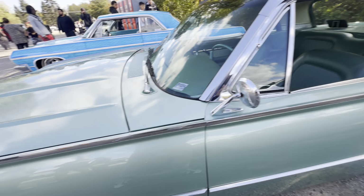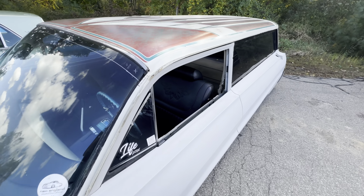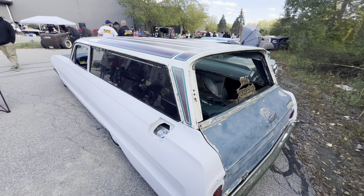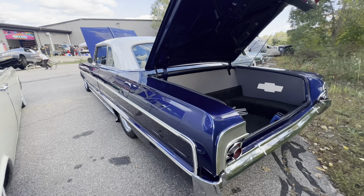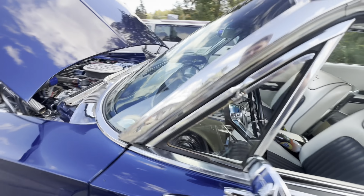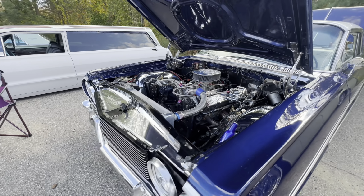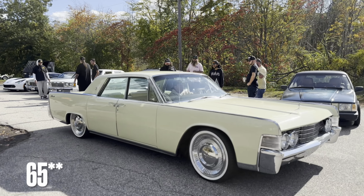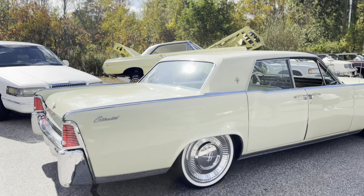Right over here, we have the 64 two-door Impala wagon with a crazy roof design. Sorry to run through these, trying to avoid that copyright. That's another 64 Impala, real, real low. Yellow, I think a 64 Lincoln Continental.